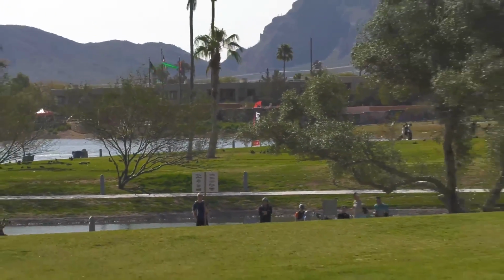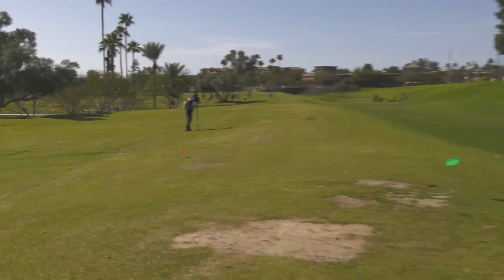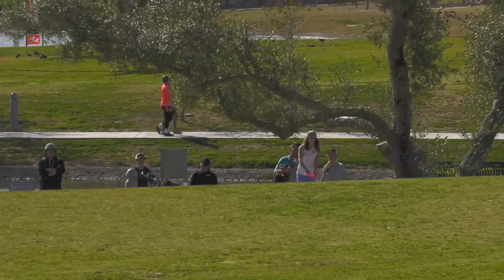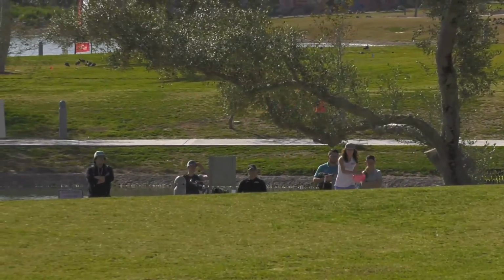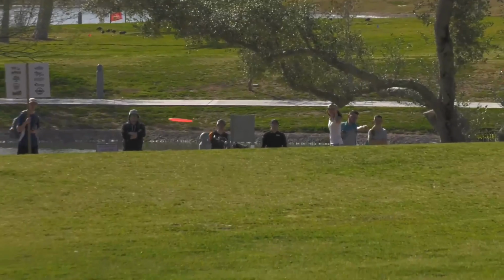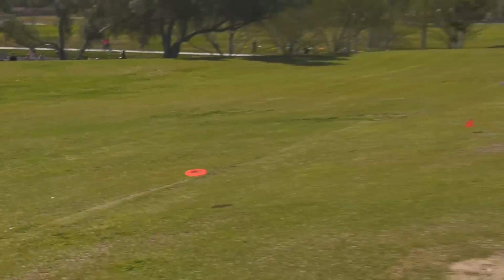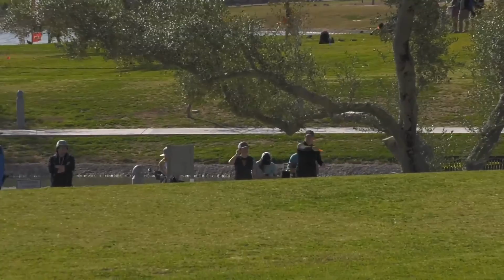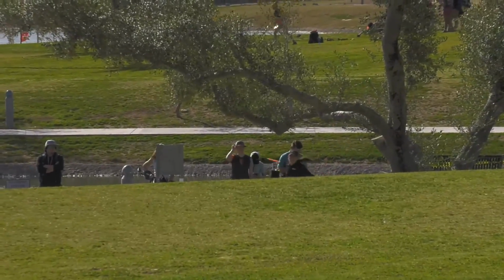Did she hit the basket there? I couldn't tell. I'm pretty sure I heard her hit the basket from the next card. Jess also going with the low hyzer. I've seen some people go through that middle gap, and then you can always go left side as well with a sidearm. I feel like the leaves have kind of grown in a little bit this year. I haven't seen so many people throw through the middle.